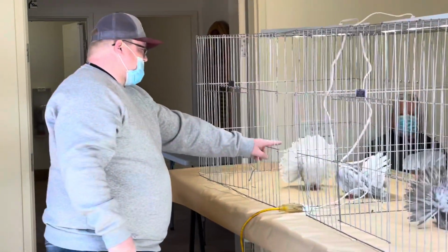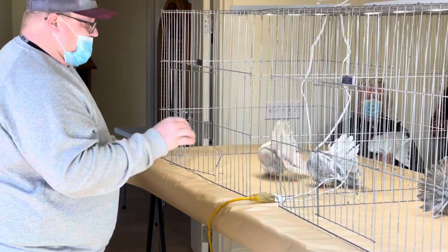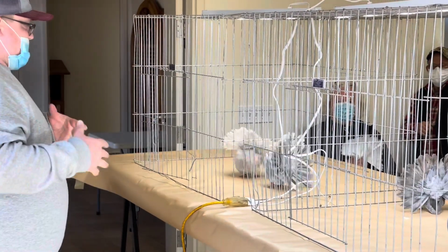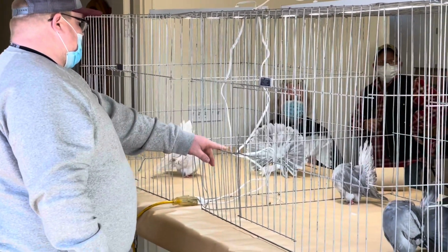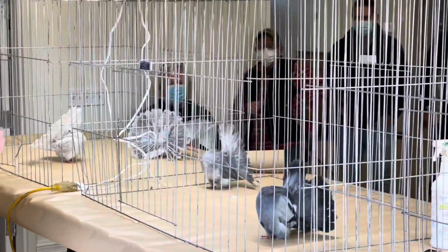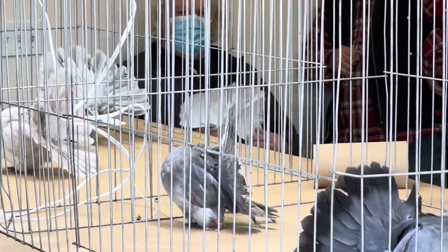My number two is going to be the young hen right here. She's got a little bit more depth out in front than these two in this class. I'd like to see her a little more consistent in showing. This bird is going to be my third here. Obviously, she's a baby tail. She's a little coarse. She just needs to finish feather mature. But she's got some potential. She's just not quite there today.